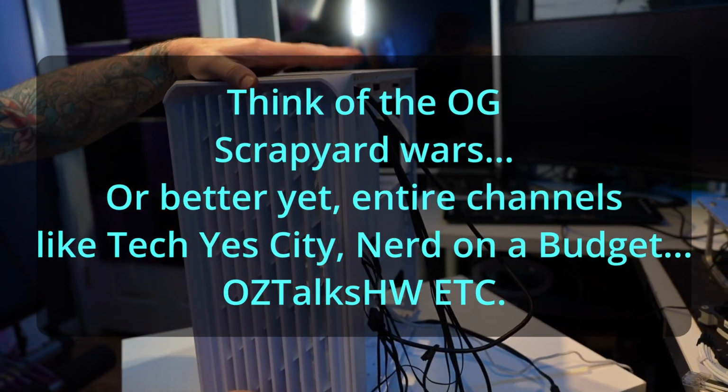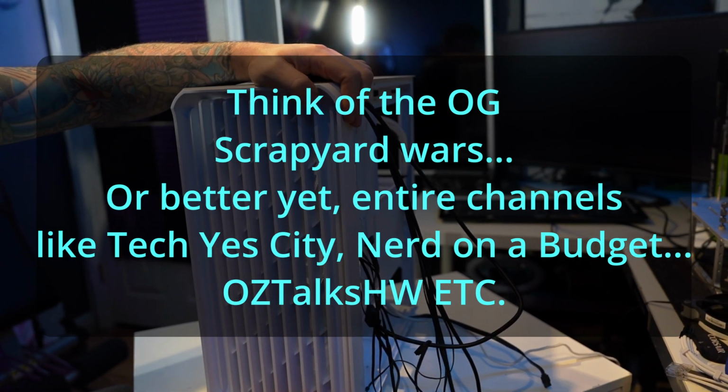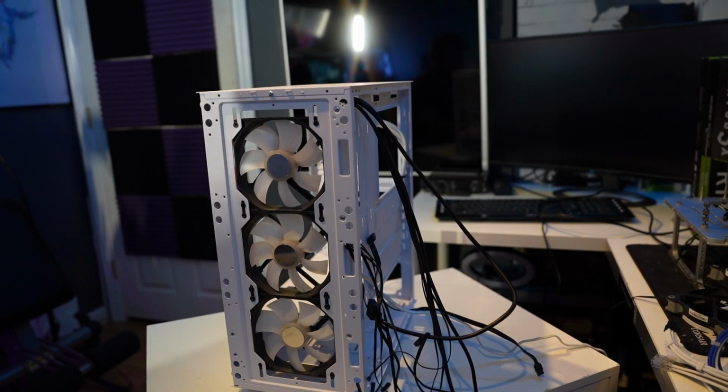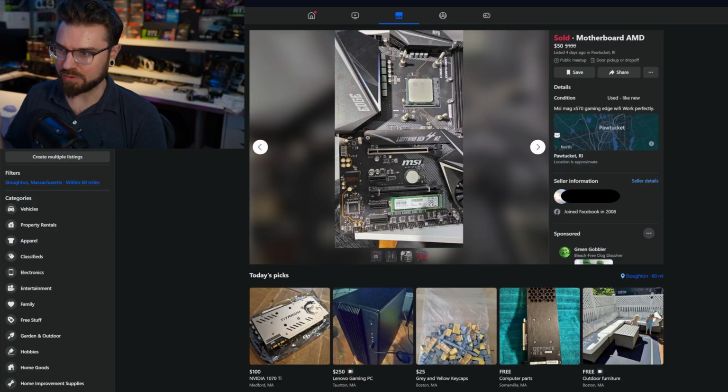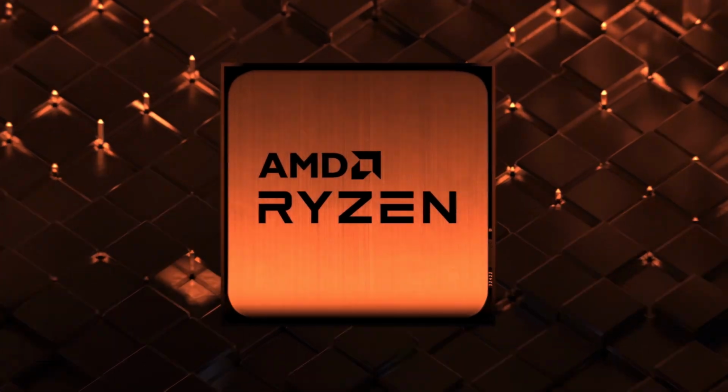So I kind of want to go over how much better my version of his PC for under $500 is, because I actually went and started hunting these parts already. Starting from the exciting to the less exciting, this motherboard, did not buy this. I actually bought the 5800X. This is a non-3D that was in this board.